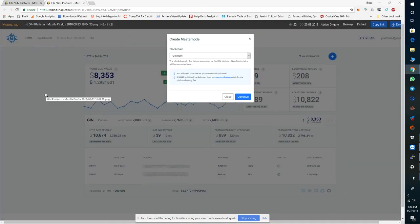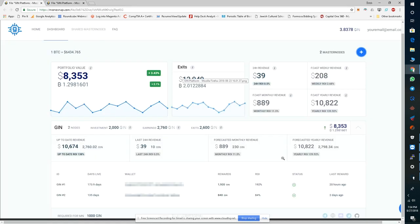One important thing I forgot to mention: aside from the Gincoin platform having a monitoring service, they also have a place where you can create your own masternodes on their platform, and it'll give you your estimated daily ROI, as you can see here in the screenshot, in addition to the other masternodes that you might be running on their website.